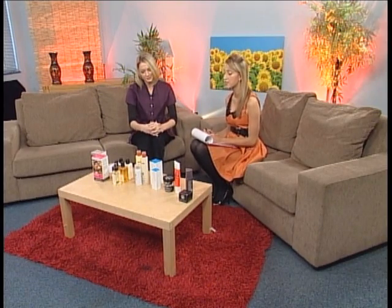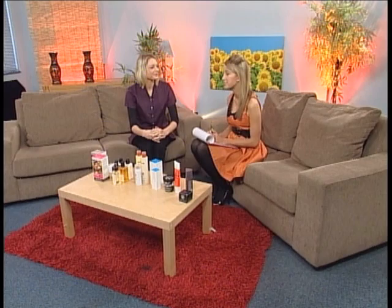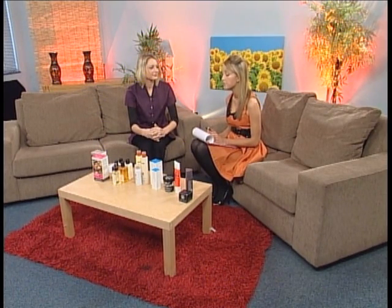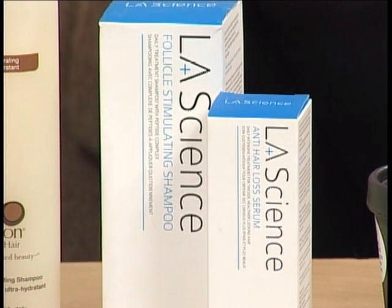Now, if you are struggling to have the hair in the first place, hair loss is a massive problem, not just for men but for women. And LA Science actually think that they might have got something that can help that. Yeah, fantastic. This duo, shampoo and serum combined.